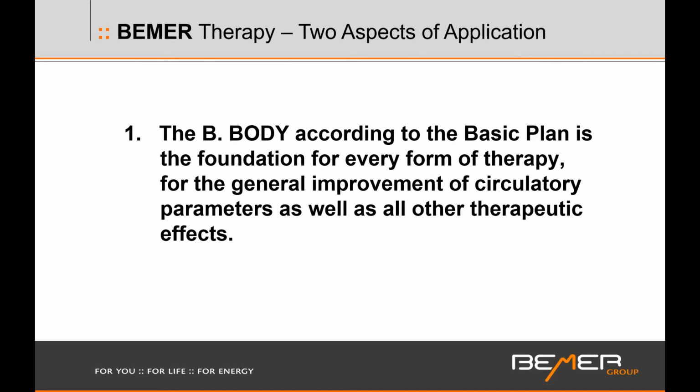So as I said, the B body, according to the basic plan, which we will discuss here soon, is the foundation for every form of therapy, for the general improvement of the circulatory parameters as well as other therapeutic effects as well.